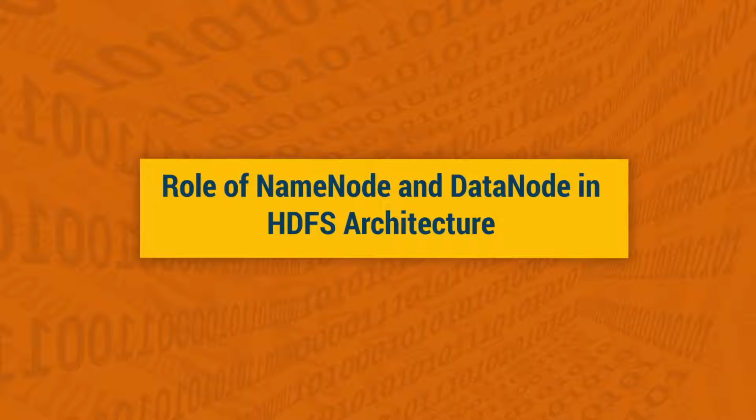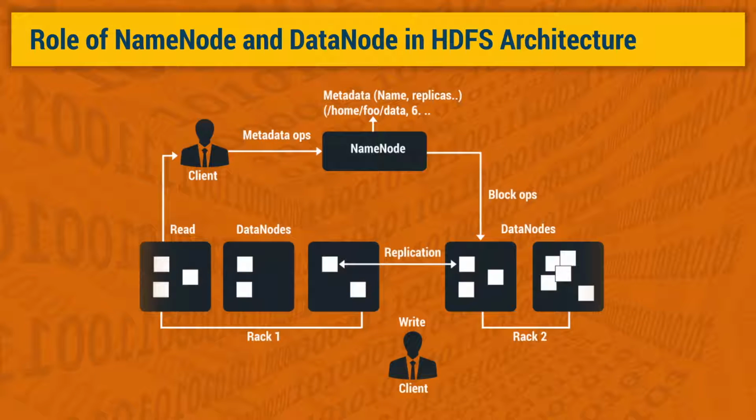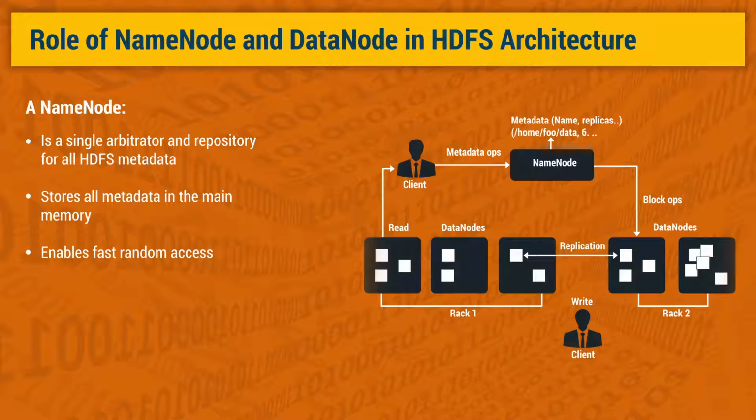the HDFS architecture. Each cluster in HDFS has one master name node and many slave data nodes. The existence of a single name node in a cluster simplifies the architecture of the system because it acts as a single arbitrator and repository for all HDFS metadata. As a result of the relatively low amount of metadata per file, the name node stores all of the metadata in the main memory, enabling fast random access.